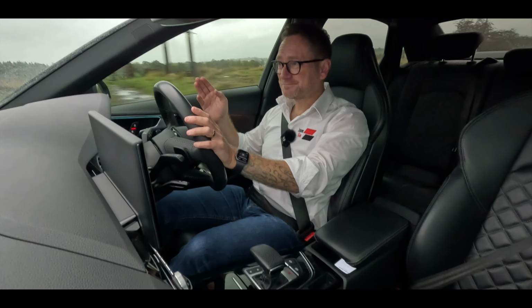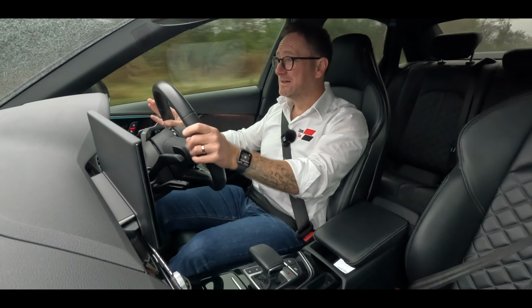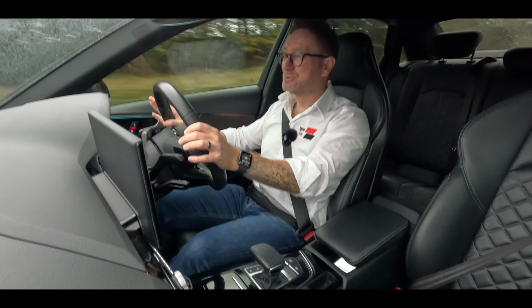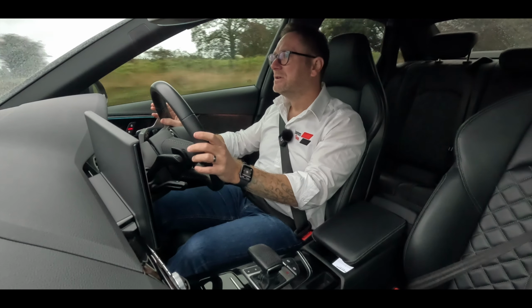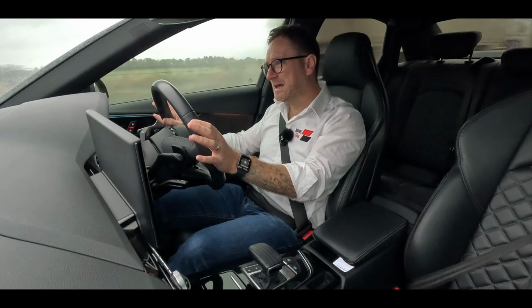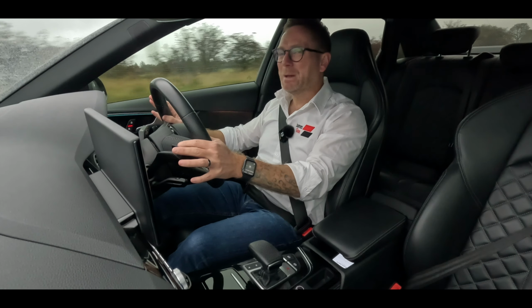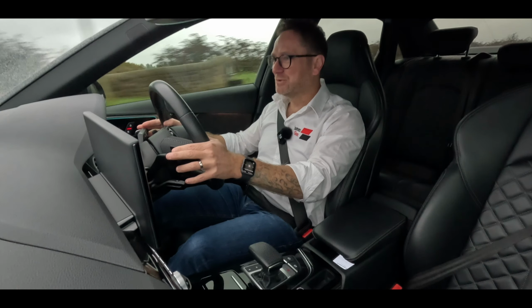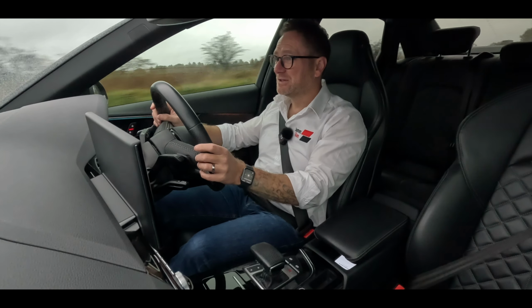But I'll tell you what, I haven't done many miles in this S4 diesel, and already they've definitely closed the gap. First and foremost is the steering. Sometimes I feel that Audi steering can be a bit wooden, and there'll be videos all over the internet confirming that. But in this, it's actually really, really nice.